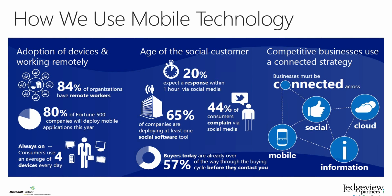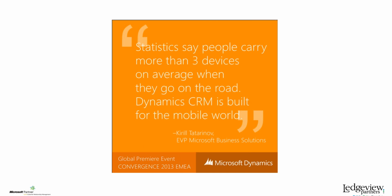With the number of devices out there set to outnumber the population of Earth by the end of this year, it's really no surprise that Microsoft has put an emphasis on being able to access CRM at any time, from anywhere, on any device. And I saw a statistic that by 2017, they are anticipating there'll be 10.3 billion mobile devices on the planet and just 7.6 billion people. So the days of being outnumbered by mobile are soon to be here.